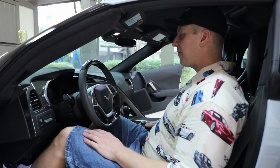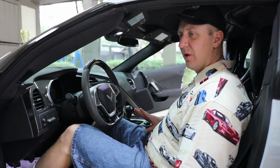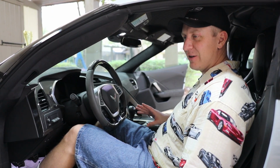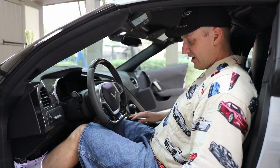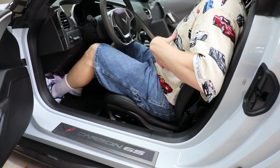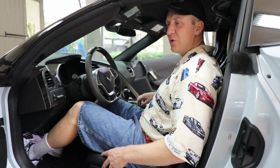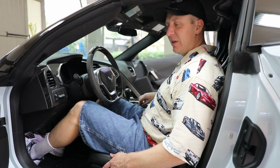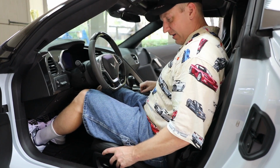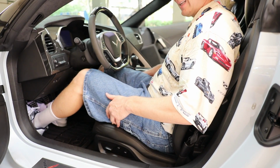But the interior is not a bad place to be other than, and I don't want to complain, this is probably the worst seat I've ever sat in my life. I don't understand. Most of my weight, I should probably be 205, but all of my weight's here. It's not in my hips. My waist is 36, 37, whether I'm 205 or 250. And I'm literally floating. These bolsters are just ridiculous. I'm literally sitting on the bolsters. It doesn't make any sense at all.